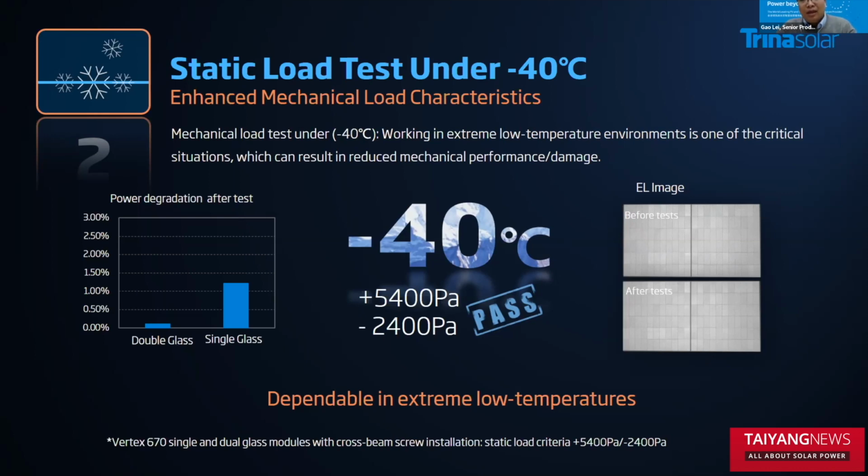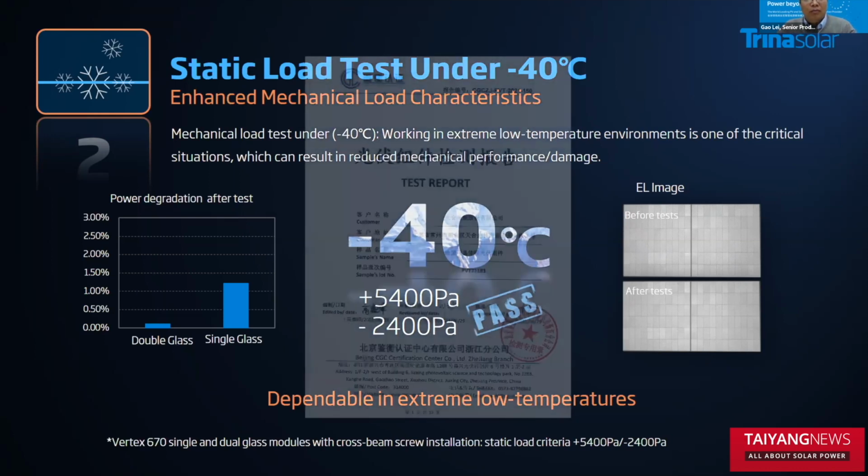And you can see the EL image before and after the test. The image is consistent. And the test is also conducted by a third party.